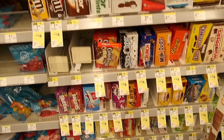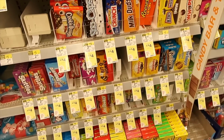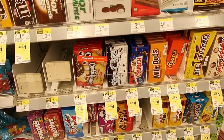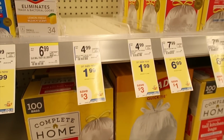So I'm going to say this is a great deal. You got your movie theater candy for $4. That is a great deal. That is cheaper than the Dollar Tree if you guys wanted to buy candy, but definitely $4 for $4.